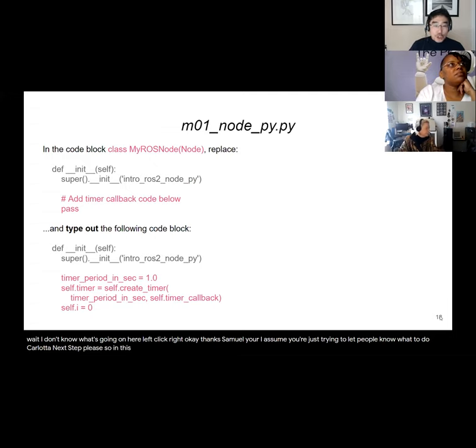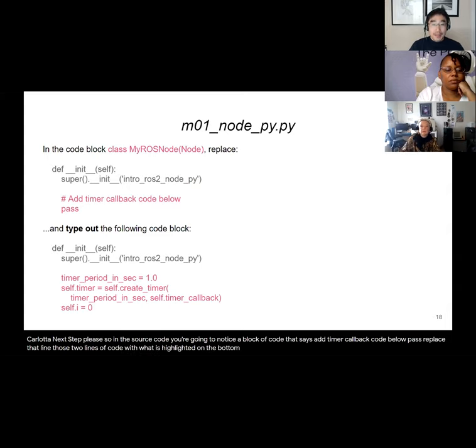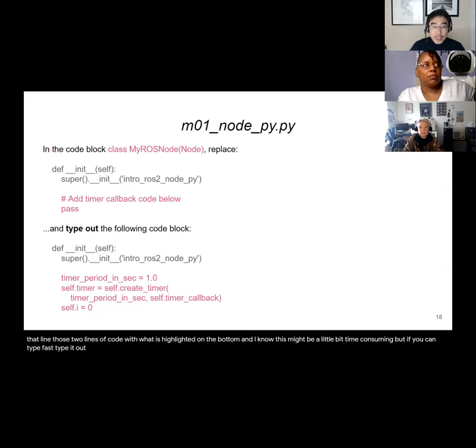So in the source code, you're going to notice a block of code that says add timer callback code below, pass. Replace those two lines of code with what is highlighted on the bottom. I know this might be a little bit time consuming, but if you can type fast, type it out. If you can't type fast, I'm going to cheat a little bit and just cut and paste it into the chat.